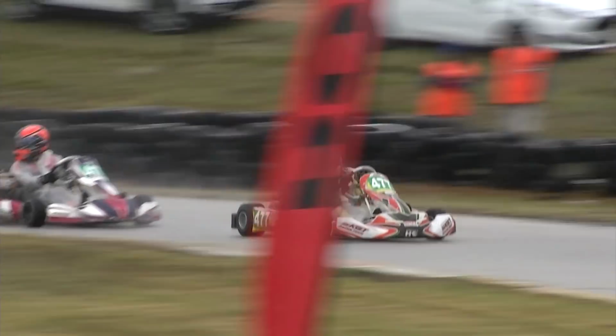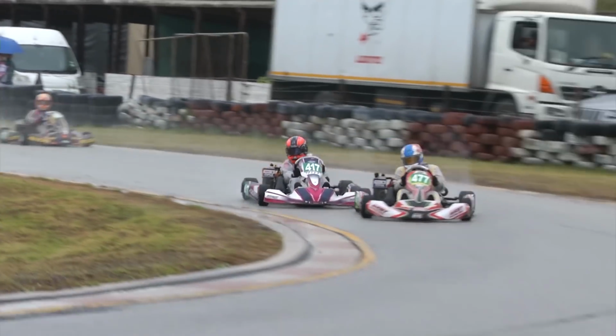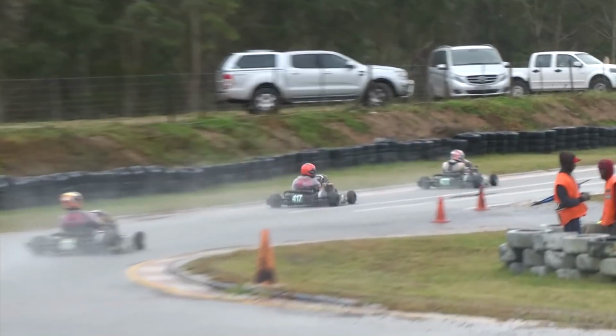Oh, and he forces him wide off the circuit. Visser goes completely on the attack. Diving through there on Dolenchek. Dolenchek is going to try and come back now with a lap to go. It's going to be very tough for him to close that gap.